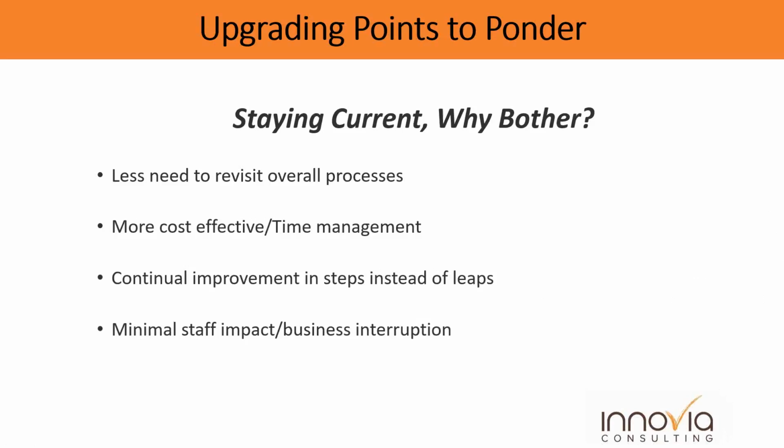Minimal staff impact and business interruption. Probably one of the key issues if you wanted to argue why should I upgrade on an annual basis instead of waiting every 5 years. The amount of time that it impacts on your staff and the amount of time it takes away from you operating your business becomes extremely minimal if we do it on a very regular basis.